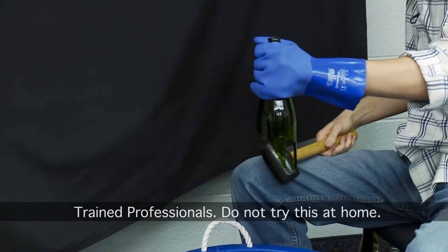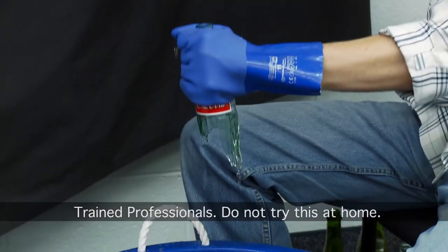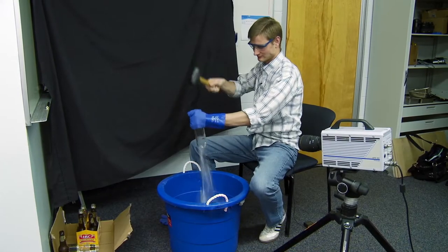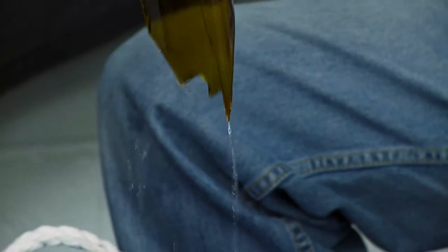Depending on the type of party, you may have seen this trick before. Hitting a glass bottle filled with water causes the bottom to shatter. But what makes it break? Previous assumptions were there was a pressure wave coming down that would break the bottle.